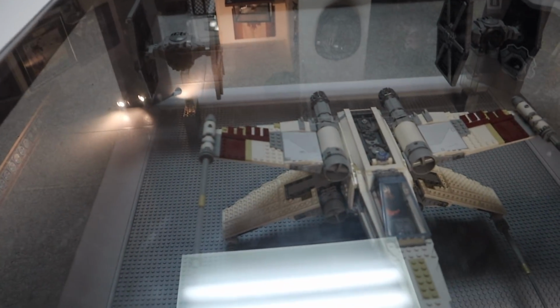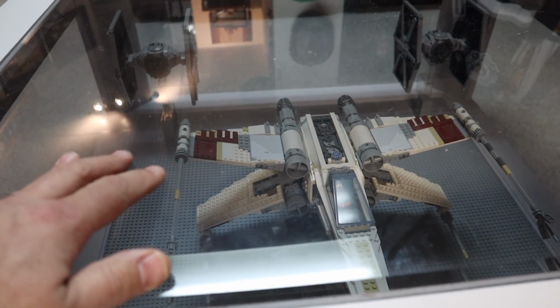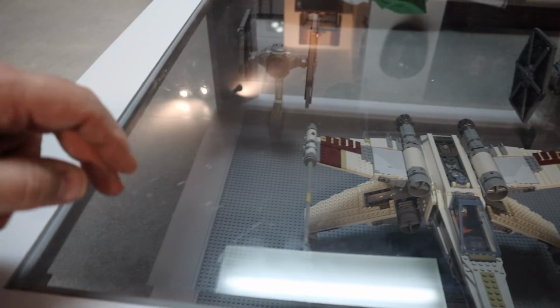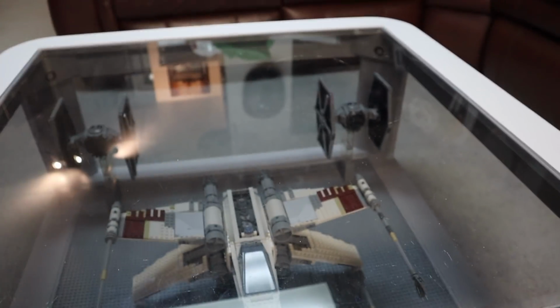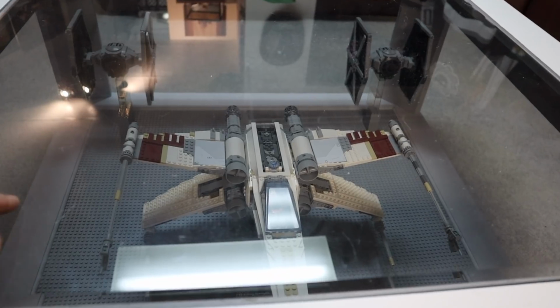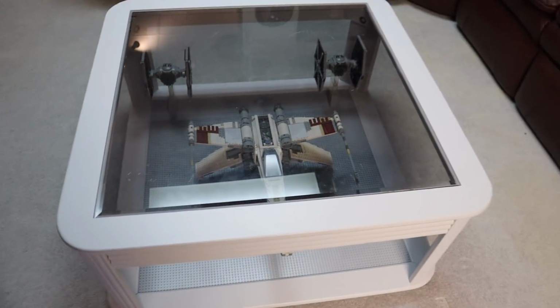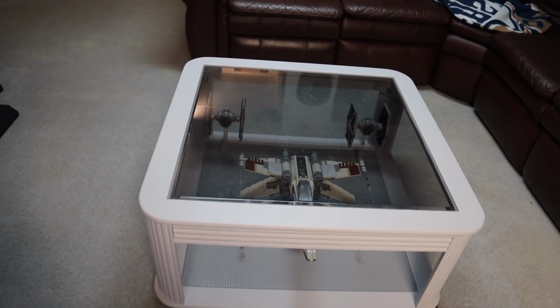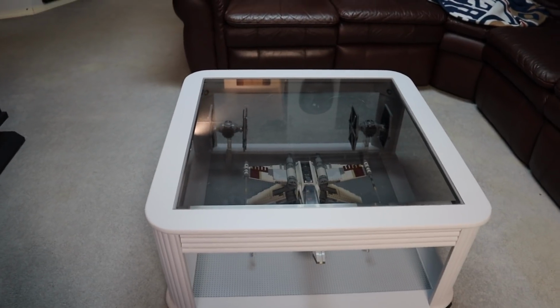I'm actually going to illuminate this guy up in the corner because this is smoked glass on the top of this. So I think if I illuminate with some LED strip around the edges of this guy, it'll actually glow really good, to where it'll brighten up so you can see inside this. I picked this coffee table up off of our local classifieds or Kijiji for like, I don't know, it was ridiculous, $40 or something like that.